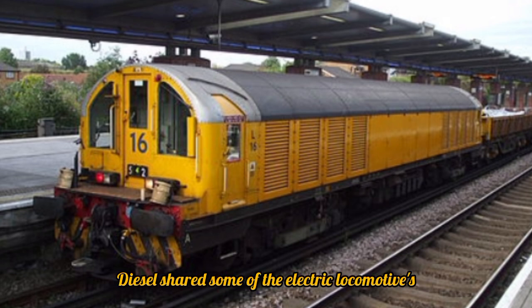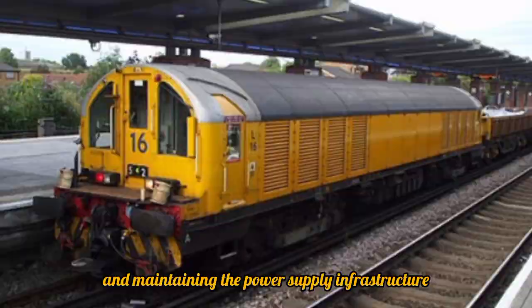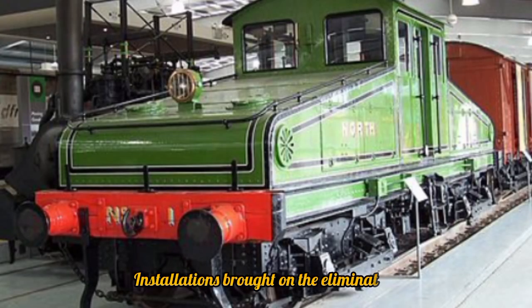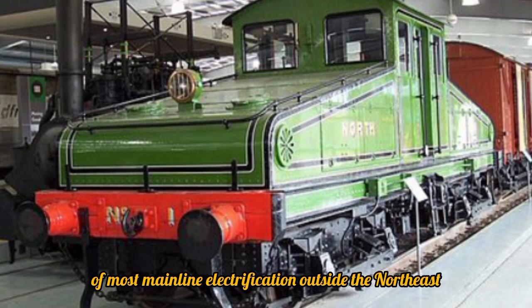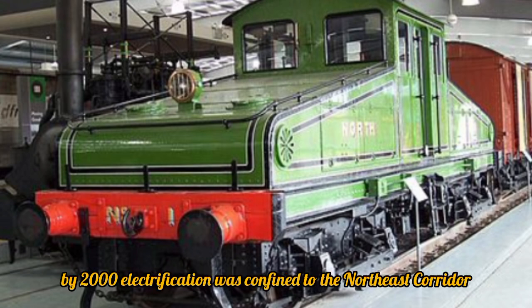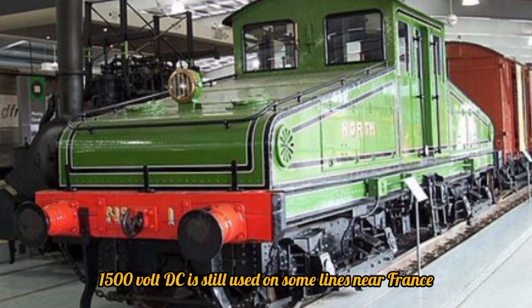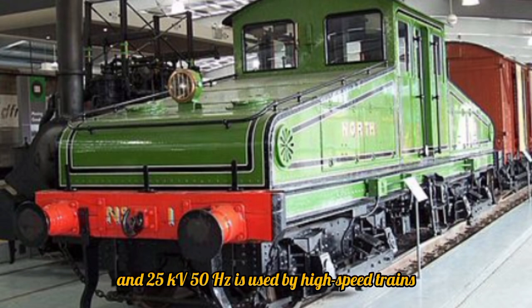Diesel shared some of the electric locomotive's advantages over steam, and the cost of building and maintaining the power supply infrastructure, which discouraged new installations, brought on the elimination of most mainline electrification outside the Northeast. Except for a few captive systems, for example the Deseret Power Railroad, by 2000 electrification was confined to the Northeast Corridor and some commuter service. Even there, freight service was handled by diesel. Development continued in Europe, where electrification was widespread. 1500-volt DC is still used on some lines near France, and 25 kV 50 Hz is used by high-speed trains.